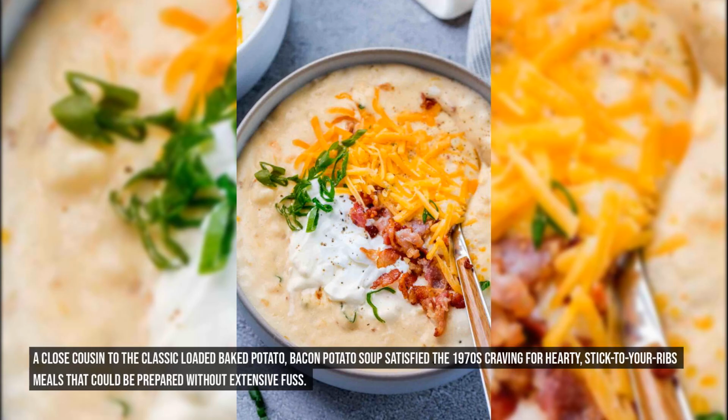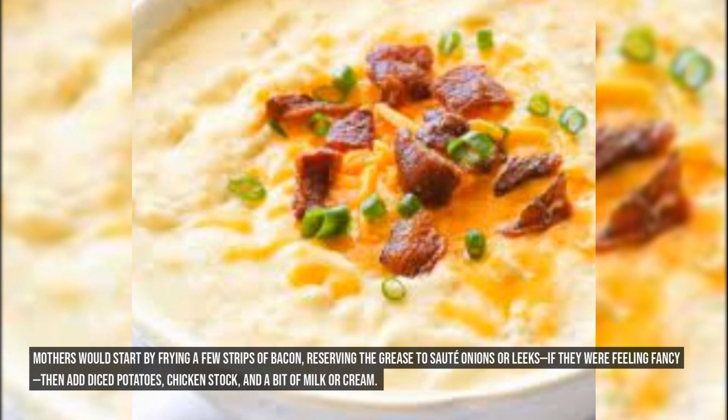Number 6. Bacon potato soup. A close cousin to the classic loaded baked potato, bacon potato soup satisfied the 1970s craving for hearty, stick-to-your-ribs meals that could be prepared without extensive fuss. Mothers would start by frying a few strips of bacon, reserving the grease to saute onions or leeks, if they were feeling fancy, then add diced potatoes, chicken stock, and a bit of milk or cream.